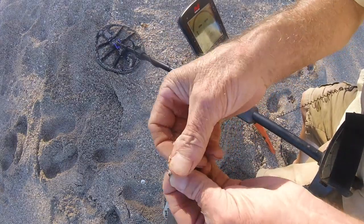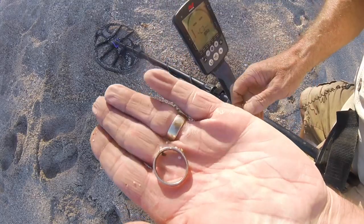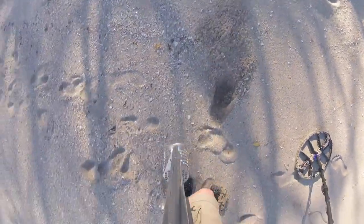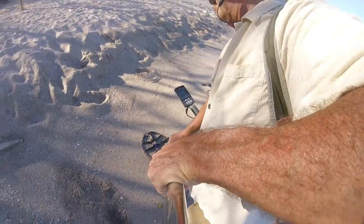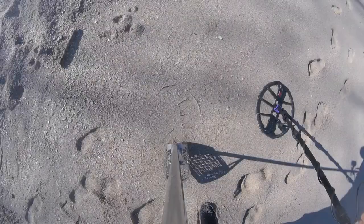And we get a ring. Probably stainless from those numbers. But another ring. Love it. Got a 10 here. I like 10s. About that time. Oh, okay. 6 and an 8 here.